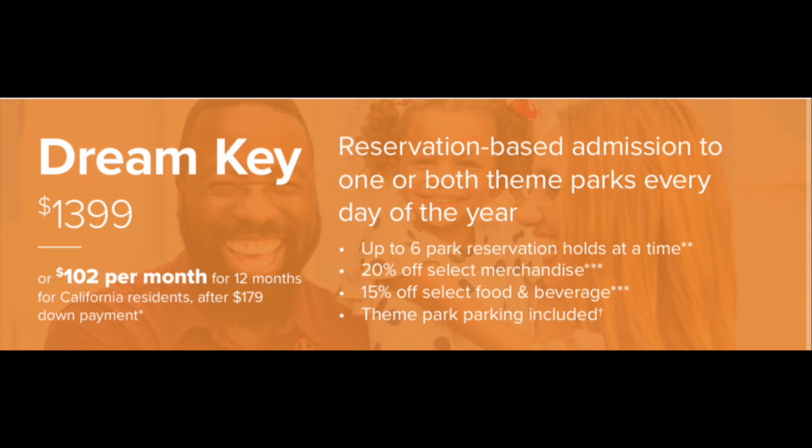The only reason I'm thinking about getting the Dream Key is because of the 20% merchandise discount. But am I going to buy that much stuff at Disney? Oh my God, how much money did I spend at Disney before the pandemic? I didn't really spend that much, honestly. I think I spent about $1,000 to $2,000 on merchandise the year before, and I was getting 20% off already. So that's about $400. I don't know.